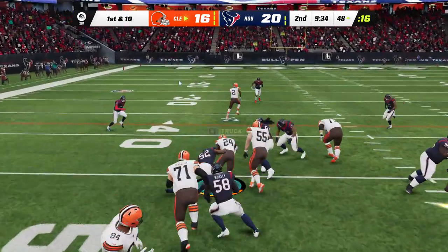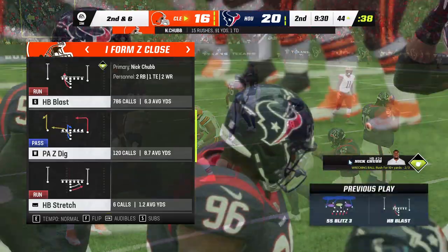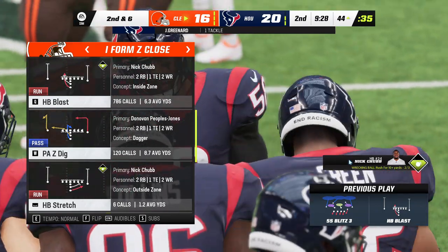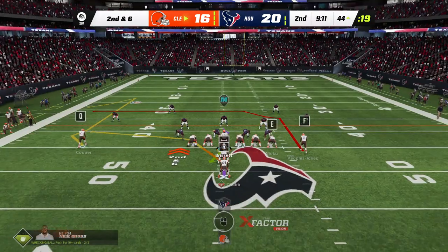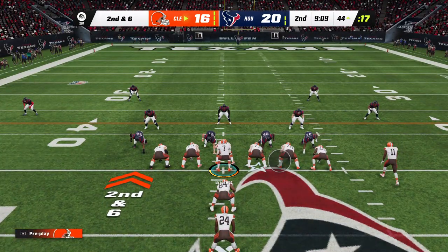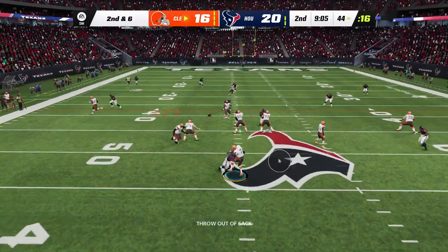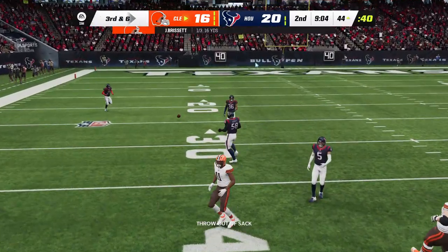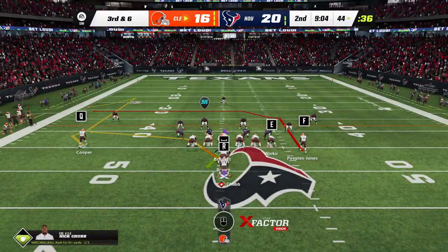Hand off comes to Chubb, and he'll manage to pick up about 4. It's 2nd down. And that was a quality play to start a new set of downs. That was simply an offensive line winning the battle up front and winning in a big way and giving their guy in the backfield a nice lane to hit. On play action, Brissett. Oh, that'll be incomplete. He took a shot as he let that go. And it's going to bring up a 3rd down.